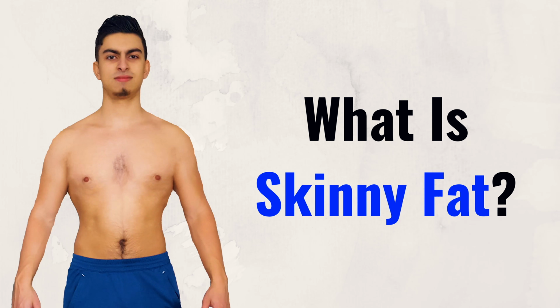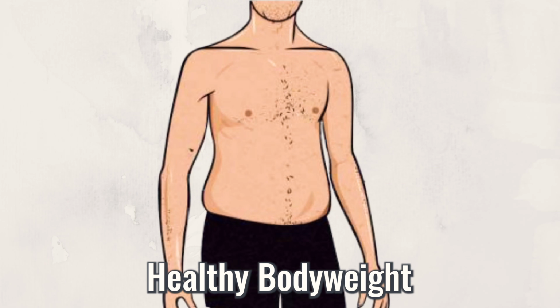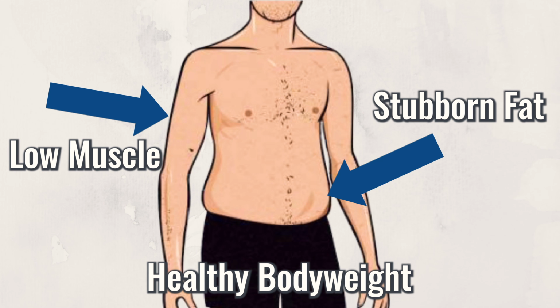First, about the skinny fat look. This simply refers to a physique within a healthy body weight but with a higher proportion of fat and low muscle mass. I want to emphasize that having a so-called skinny fat look is not necessarily dangerous for your health, and it's nothing to feel bad about.